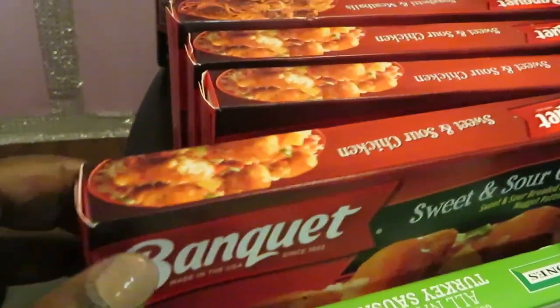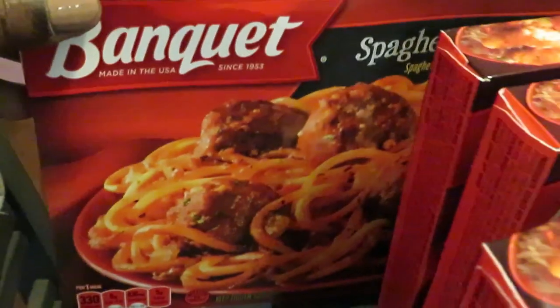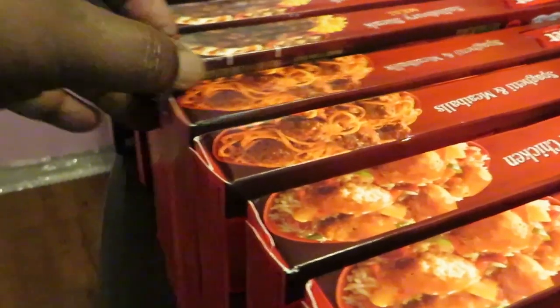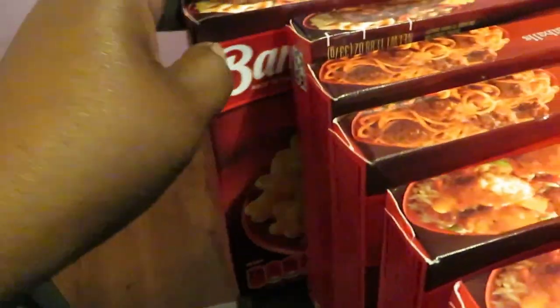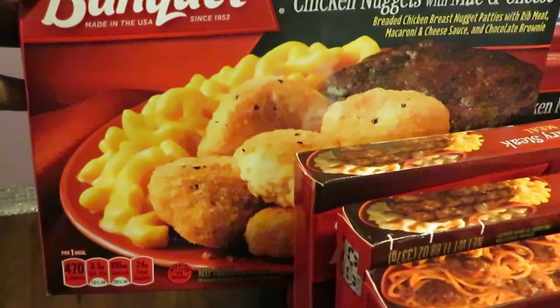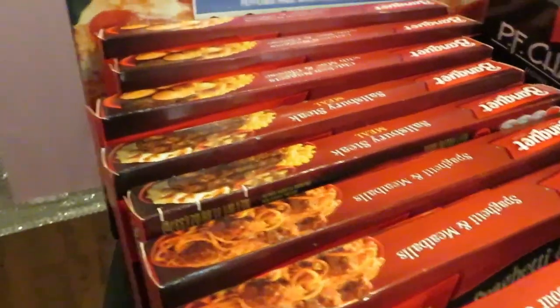This is the sweet and sour chicken. Look at that. Looks good. I think they've had that one before. I'm not sure. I got a cup of sweet and sour chicken. We've got some spaghetti and meatballs. We've got the Salisbury steak, you know, something they could do for dinner. Yeah, the Salisbury steak comes with mashed potatoes and corn. And the chicken nugget and macaroni and cheese, and it comes with a little brownie. Perfect for the girls.